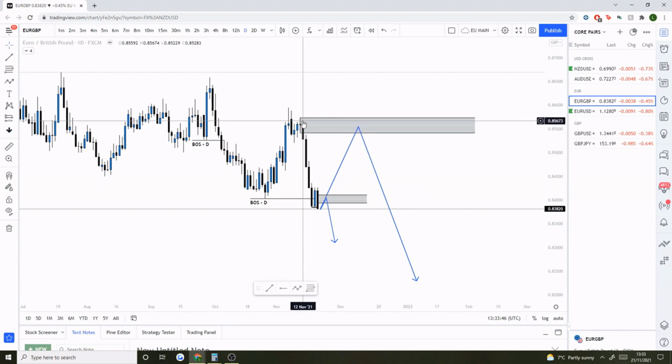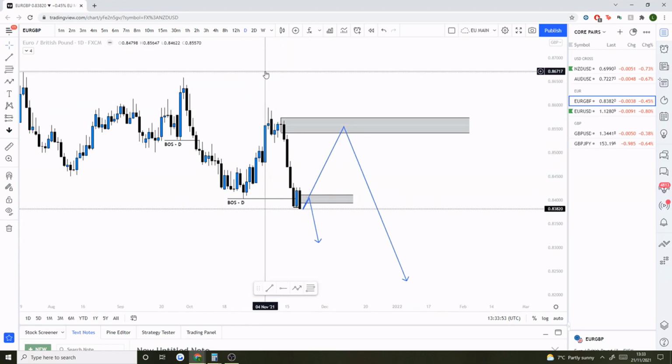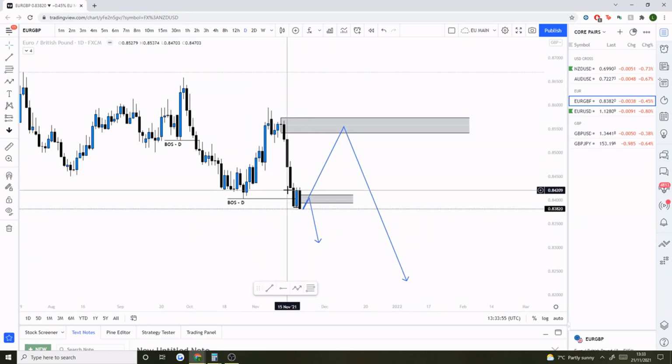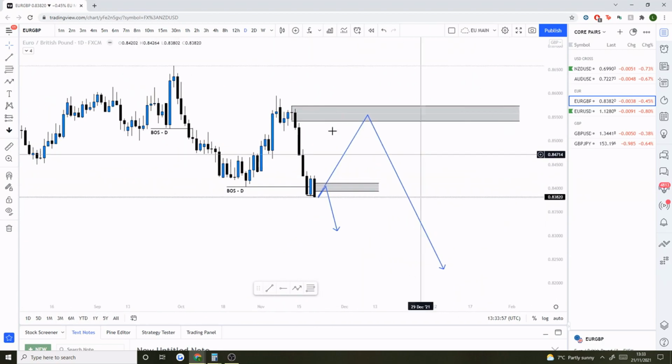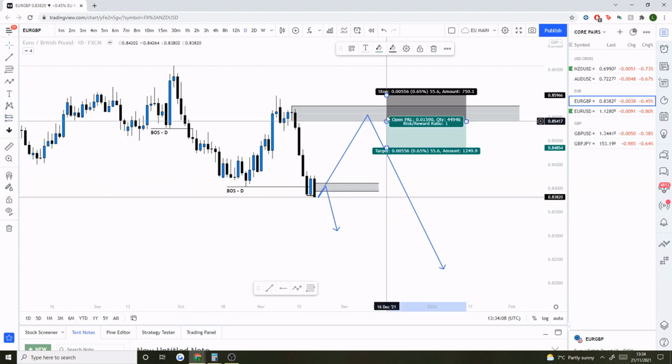But also what we've got is this order block here, which caused the break of structure. So looking at EG, I've pretty much seen two primary opportunities. We've got a pullback up to this order block here, which has got imbalance, which caused the overall impulsive leg, which broke structure. So we could definitely see a sell out of there.